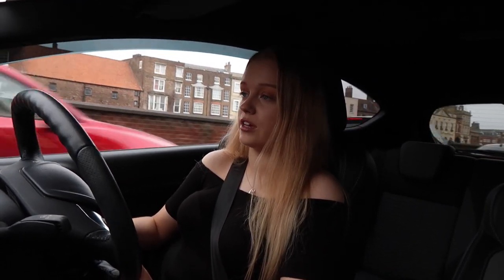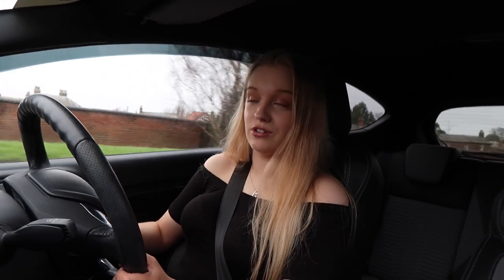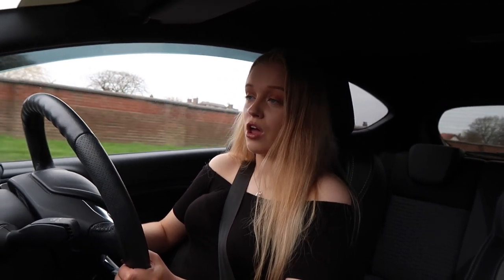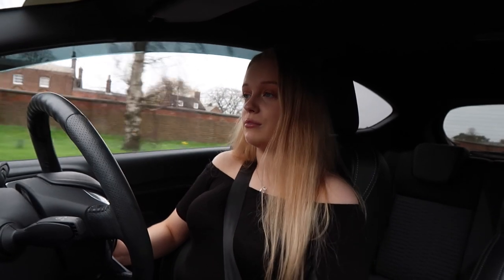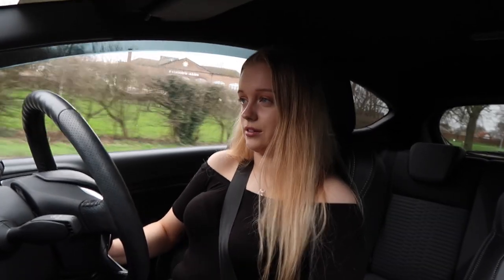The amount of traffic in this town right now. When it gets to the point where I show you my exhaust tips too, let's not judge how dirty they are right now, because when I had my service the other day, they cleaned my car for me too, which was great, but they didn't do the exhaust tips very well and I haven't cleaned them since.